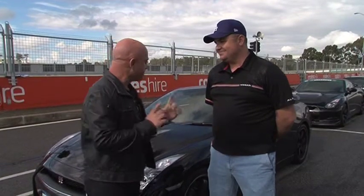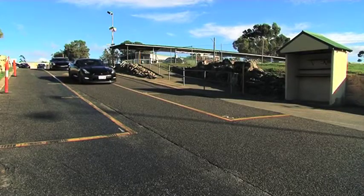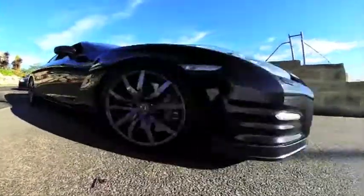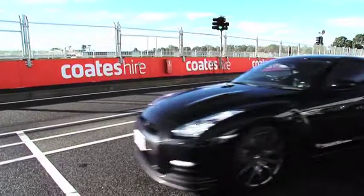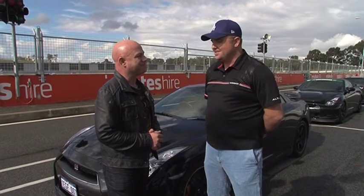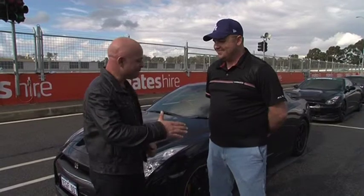Awesome. Just quickly, tell me about this particular car that you've just purchased. Yeah, this is the black edition. It has some different features to the normal 2013 GTR. It's got different wheels, which are taken from a V-spec GTR. It's got different seats inside. The performance is pretty similar, but it's just a few little tweaks that make it a little bit individual, more bespoke.